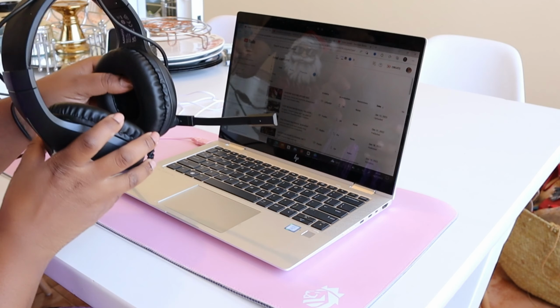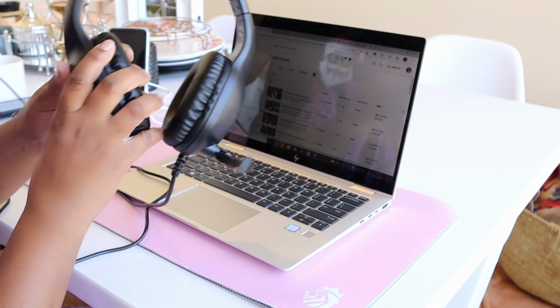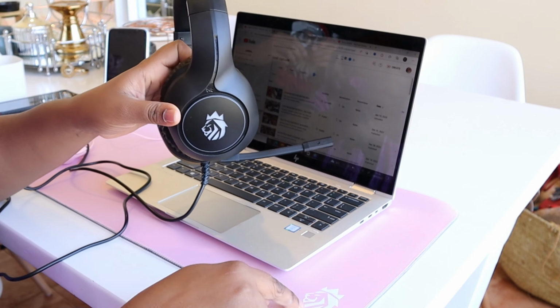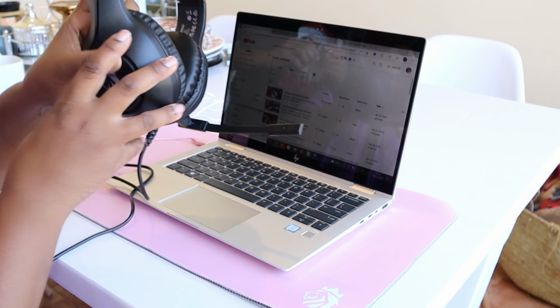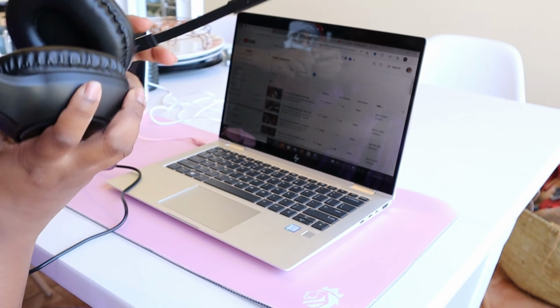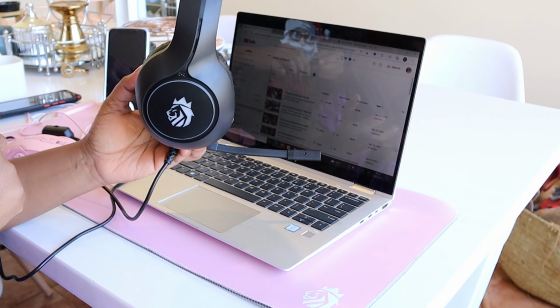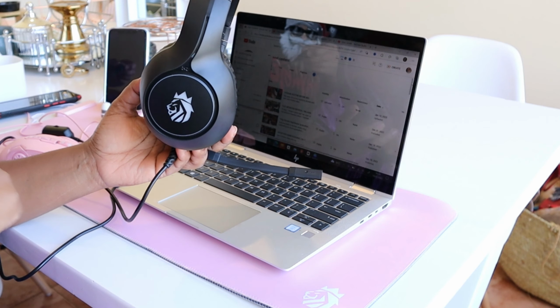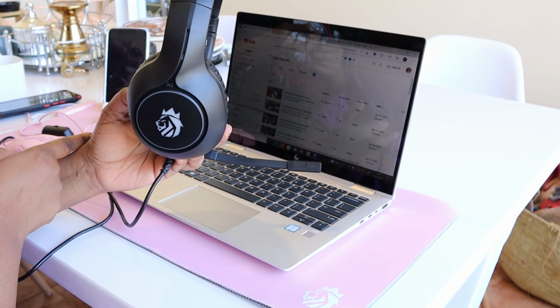I also got my son these gaming headsets from them, and they're really nice. It's actually the same company as my mouse pad and whatever. So I can also use this, right? Can I use this to do audios, voiceovers? I'm not asking for permission, I'm just asking, can it be used?